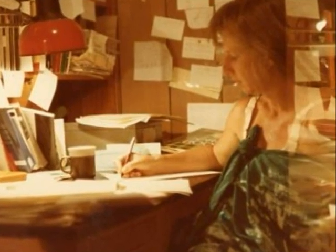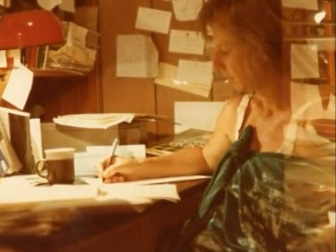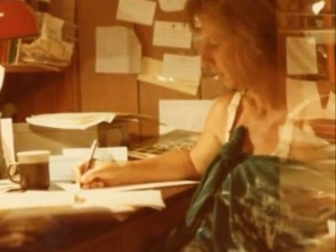Suzette, busy with her PhD. She did most of her PhD work while we were at Peppy, in a small section of the caravan, very crowded.